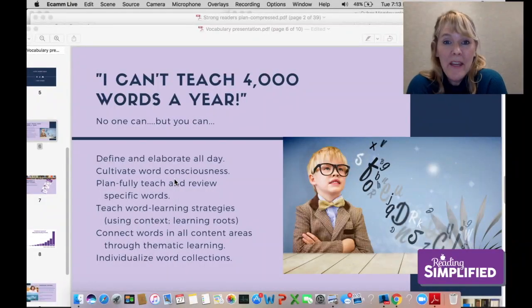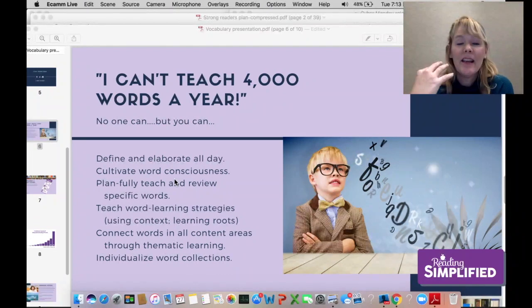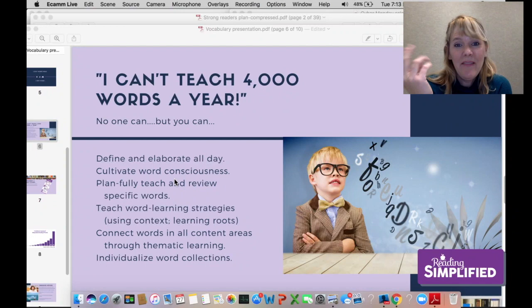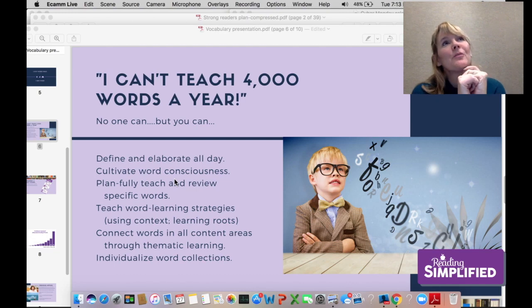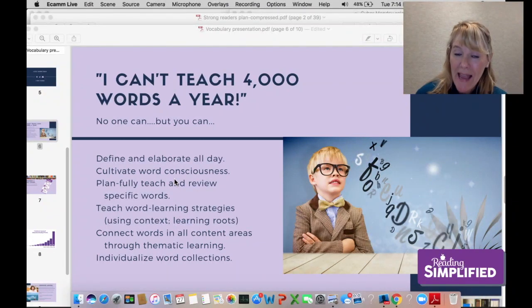So how many of you are already defining and elaborating words all day? Throughout the day as you go, whether you're reading a book or talking about a new concept in science or just commenting on the weather, throw out big $5 words and define them and elaborate them. Do that almost so you're blue in the face. That's the best way to pass along a rich vocabulary to our kiddos through our language, oral language. And we know from reading research that kids learn a lot of the words from the words that they hear. So draw that out from them.